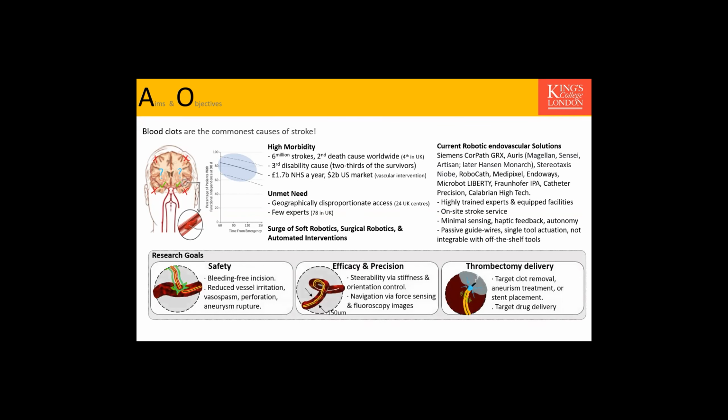In the project that we proposed, we had these research goals in mind. Safety: we want a bleeding-free incision, and we want to reduce blood vessel irritation, vasospasm, perforation, and aneurysm rupture.